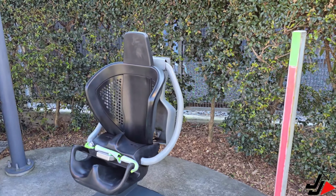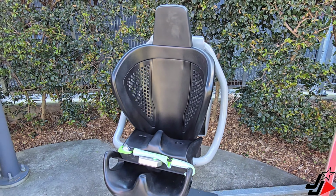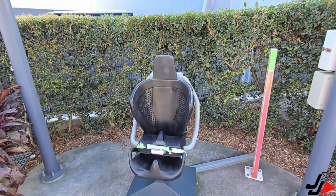And by the way, there is also a test seat at DC Rivals Hypercoaster. Currently it's not in use, so not sure why, but there is one here should you want to try that before your ride.